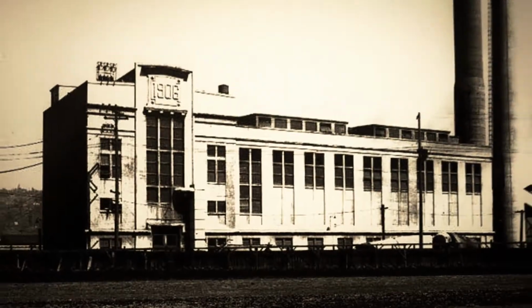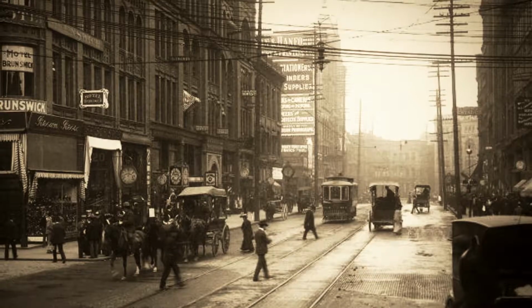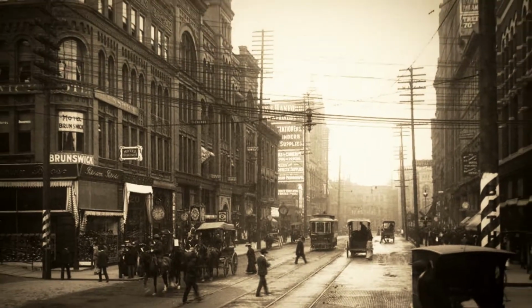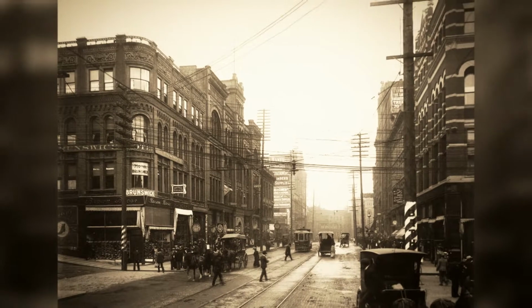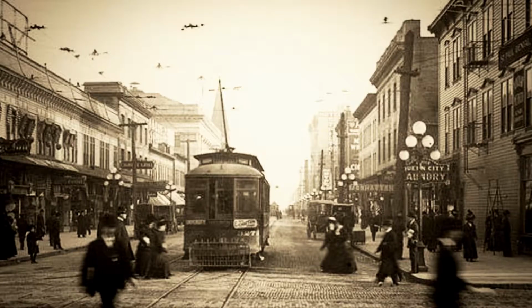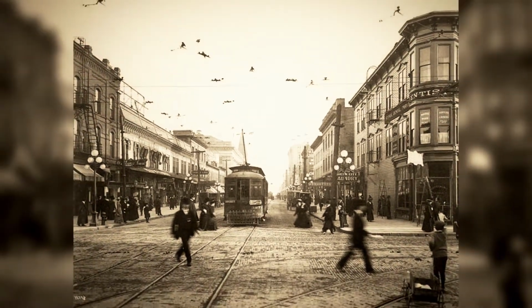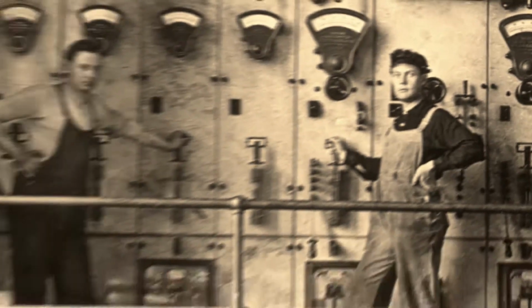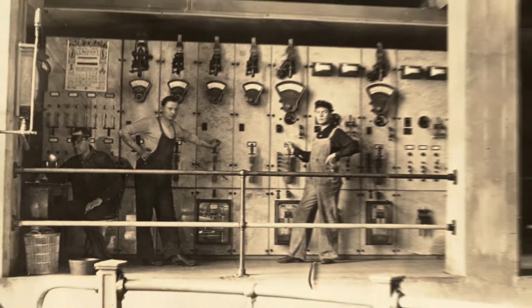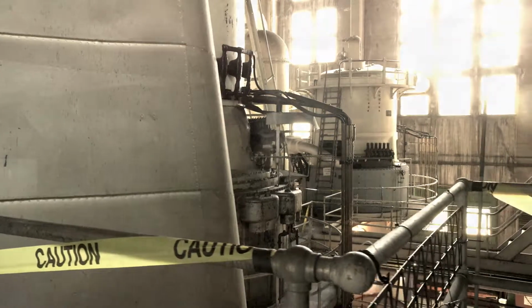The Seattle Electric Company built the steam plant in 1906, mostly to power its streetcar system. The Seattle we know of the different neighborhoods with the central downtown core was made possible by the electric streetcar system that was here in the early part of the 20th century, and the steam plant played an essential role in providing power for that system. But the plant's usefulness was short-lived.